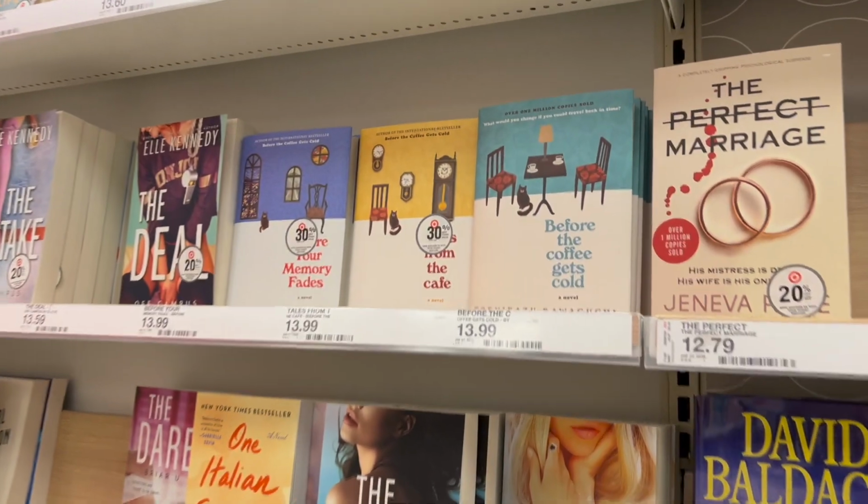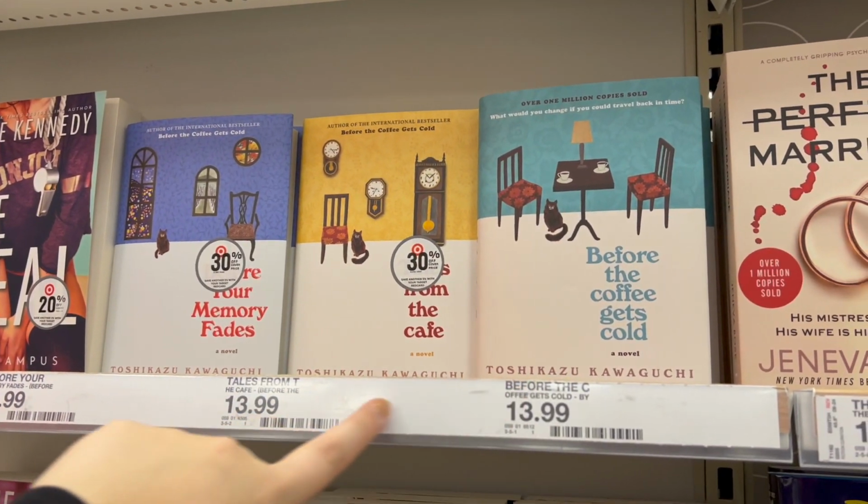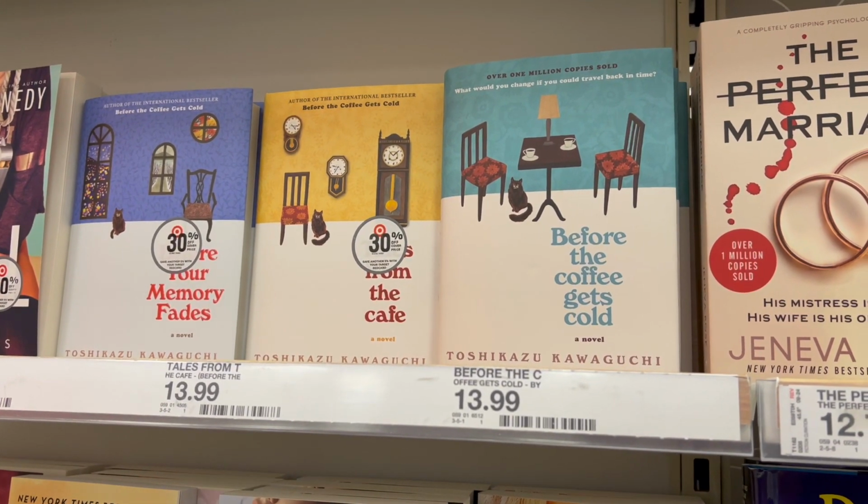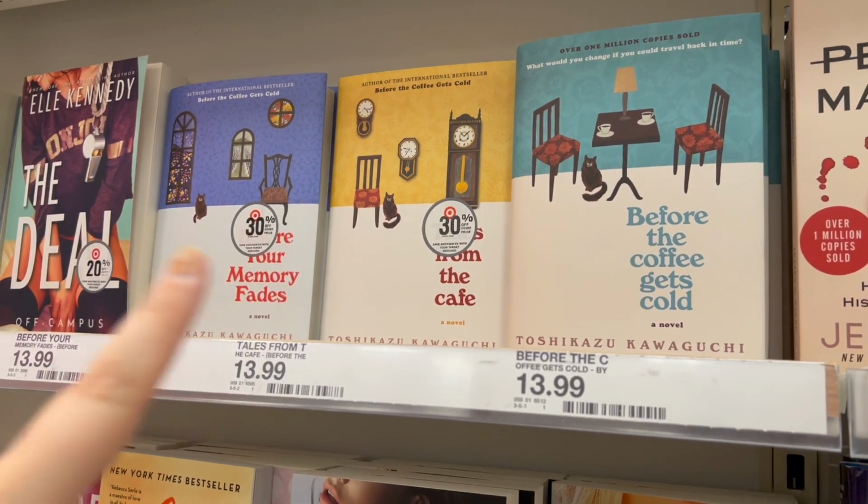And then I'm very intrigued. If you have read these, please let me know, because these covers are really catching my eye, but I don't have any idea about this author or what the book entails, so let me know.